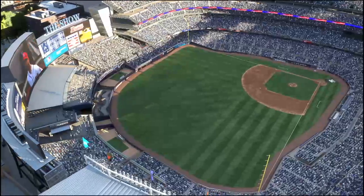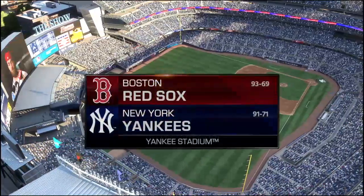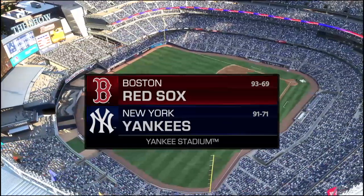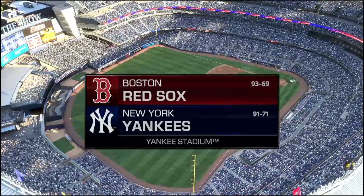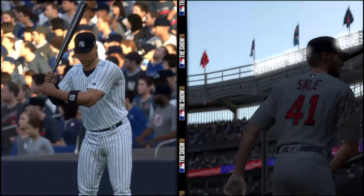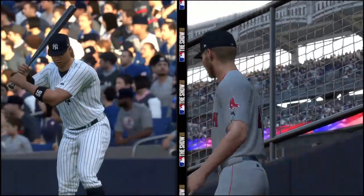Just about ready for baseball on MLB Network as you get a look at beautiful Yankee Stadium in the Bronx, New York. A good matchup here for you tonight between the Boston Red Sox and the New York Yankees. Looking forward to this matchup, and it's next on MLB Network.